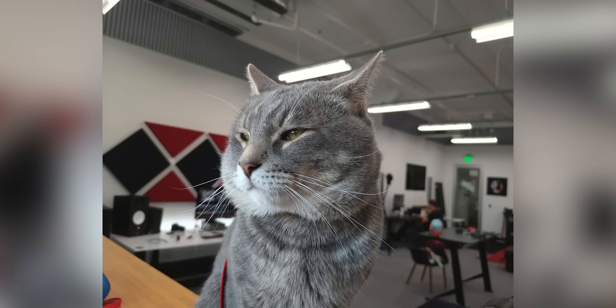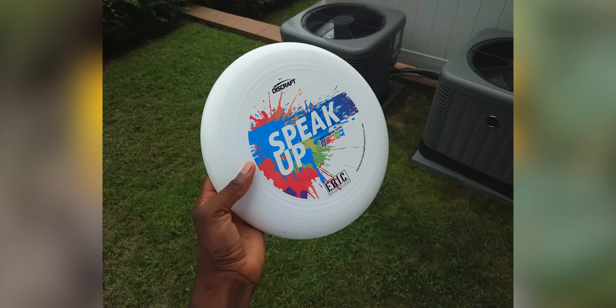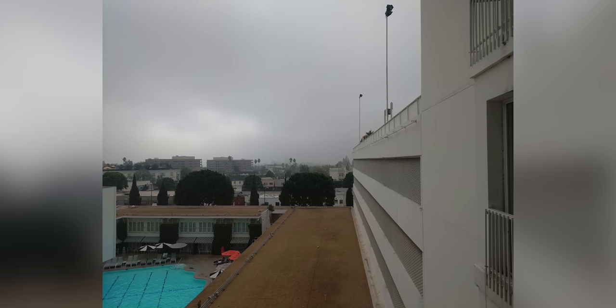So yeah, photos from the Hydrogen's built-in camera are all right. They're solid with color and dynamic range. I left HDR turned on the whole time. Often reds became a little bit muddy. Sharpness was pretty much always good, but photos in general were just hit or miss.